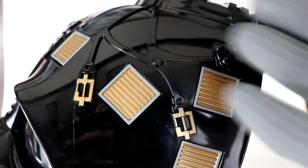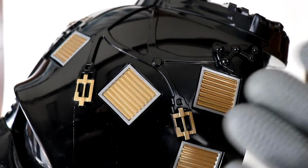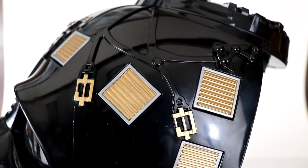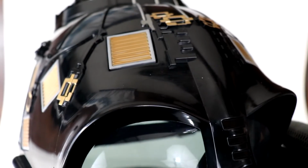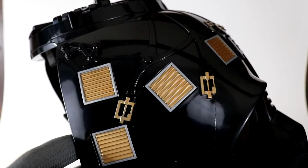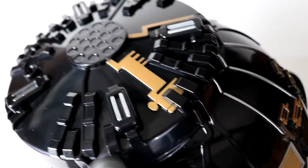I don't know what any of this stuff is actually supposed to be doing in the movie itself, but they sort of look like vents or magnets or something. I'm not exactly 100% sure what any of these electronics do, but they're very cool. And I'm just going to flip the whole thing around here so you can actually see all the great detail. Okay, so let's take a look at the top of the mask too. The helmet actually stays on there with magnets, so that's what these are.